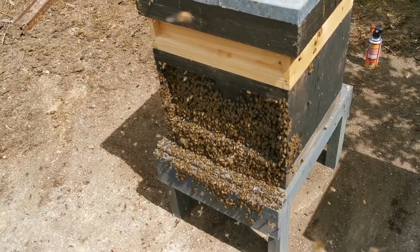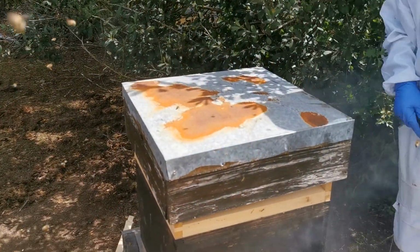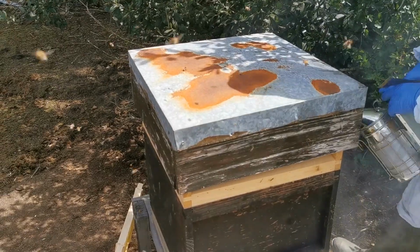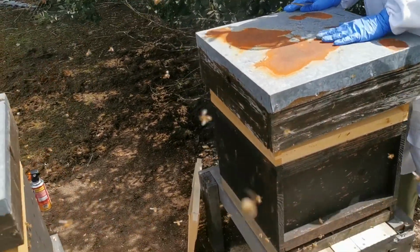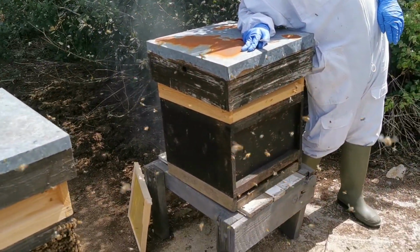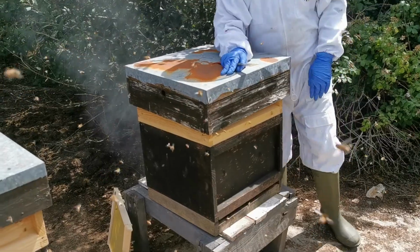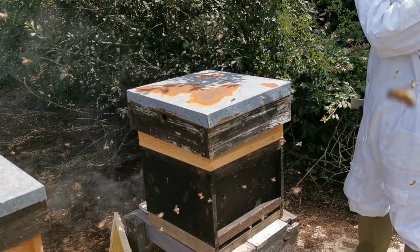Now, although she's the weak, well, she's not that weak now actually, but she is the weaker of the two colonies, but she's usually the more aggressive as well for some strange reason. Yeah, they need to come back in the shade a bit more.